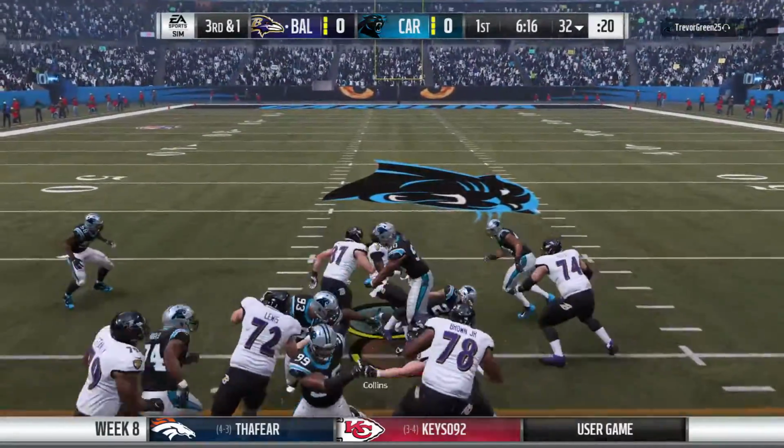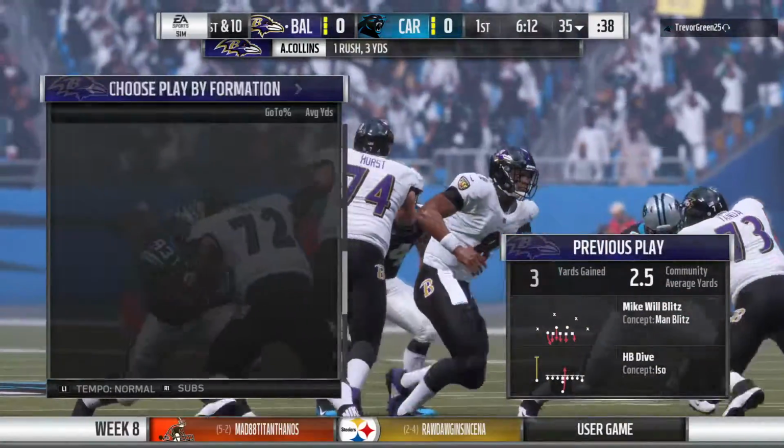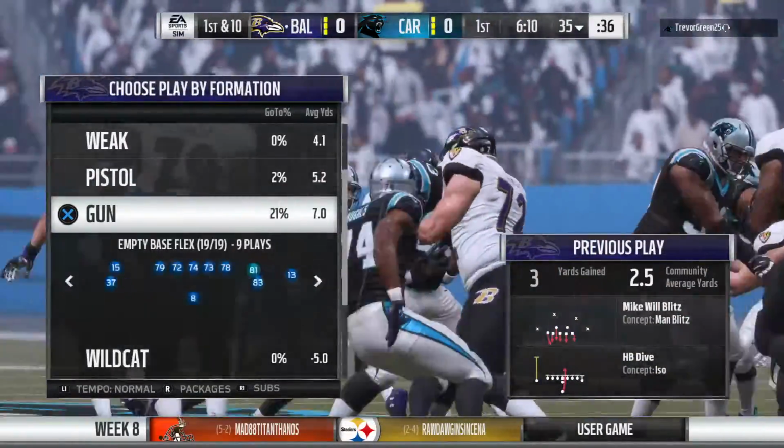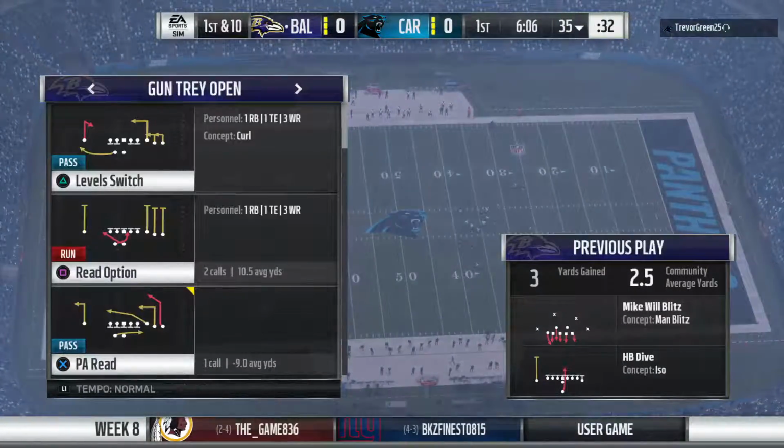On the ground with their leading rusher from a season ago, it's Alex Collins. And he's going to have the first down yardage to the 35. Only 3 there on the pickup, but that's enough to move the chains.